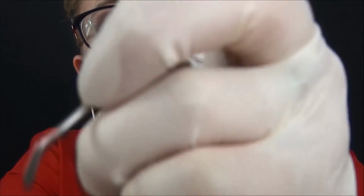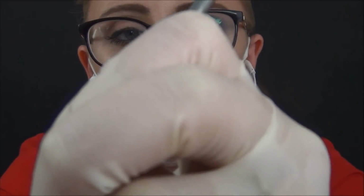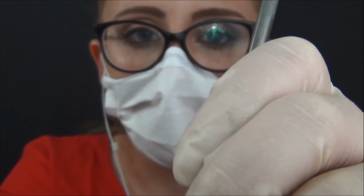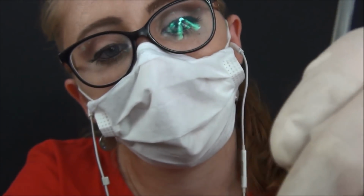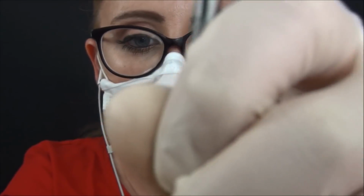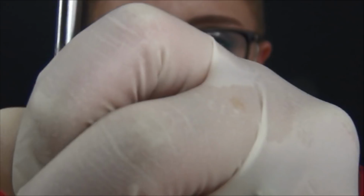So, alright, like I said, I'm just going to push it back a little bit. Almost like pushing back a cuticle, but in the most minuscule way, to not expose anything that shouldn't be exposed. Perfect.